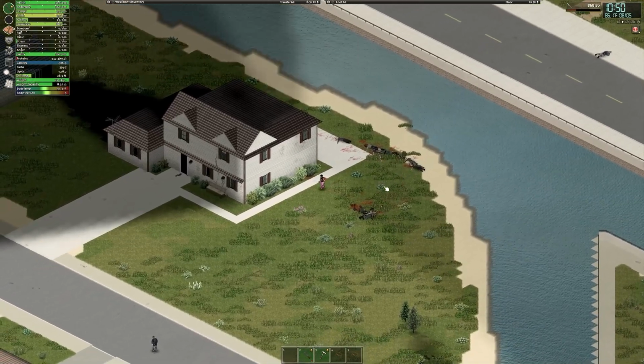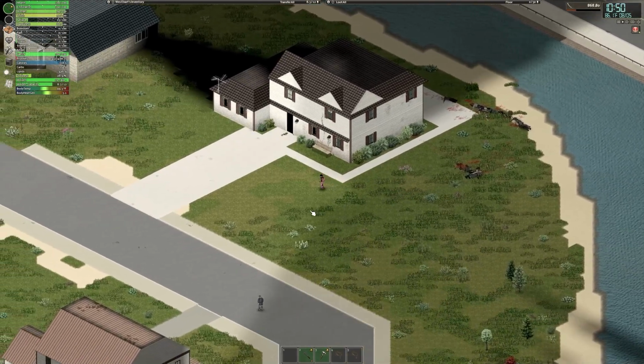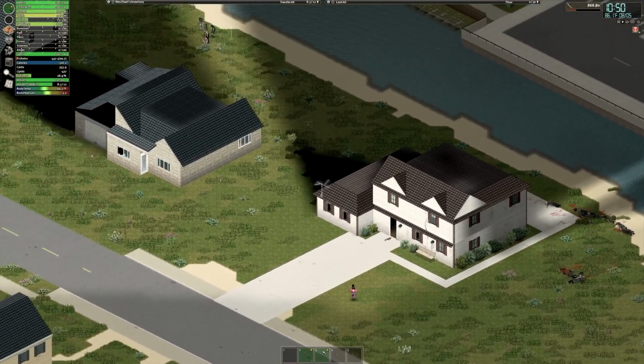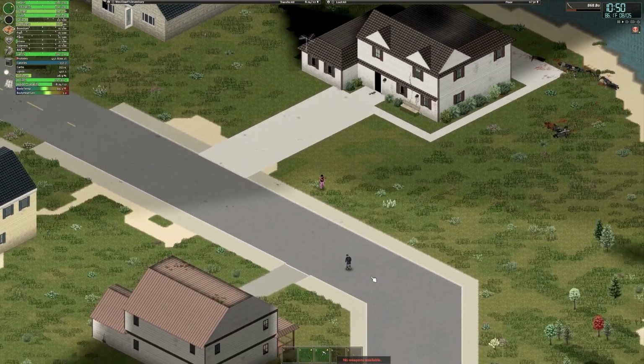So let's take a look around this area. We need to find that helicopter, and then we need to check out those commercial buildings. So, let's do that. Oh, there's not a big group over there. The helicopter must have crashed over here somewhere, but I don't know where.